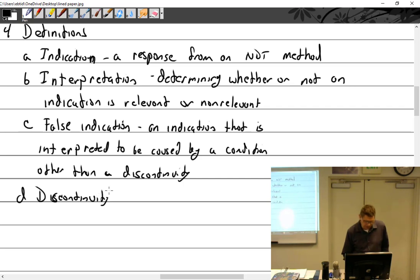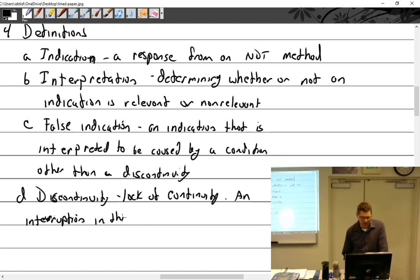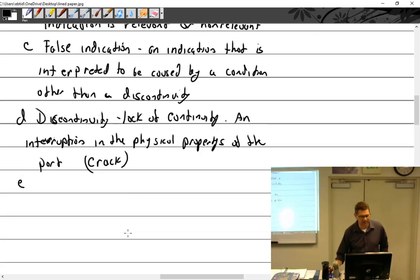Discontinuity: lack of continuity. An interruption in the physical properties of the part. So if I get a discontinuity, I can put this crack. It doesn't have to be a crack, but that's basically what that's saying. It's got a problem. It's not whole. All right, so if I get a discontinuity, does that mean it's bad?